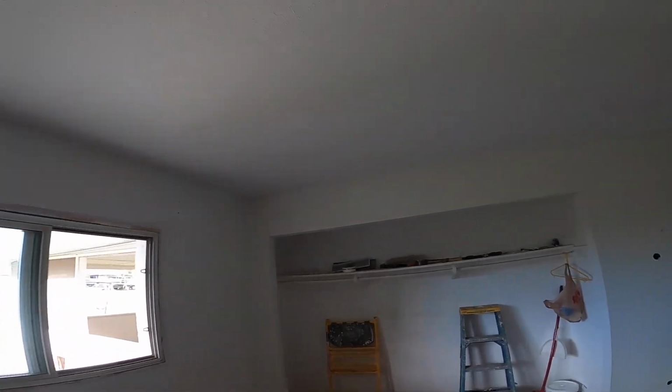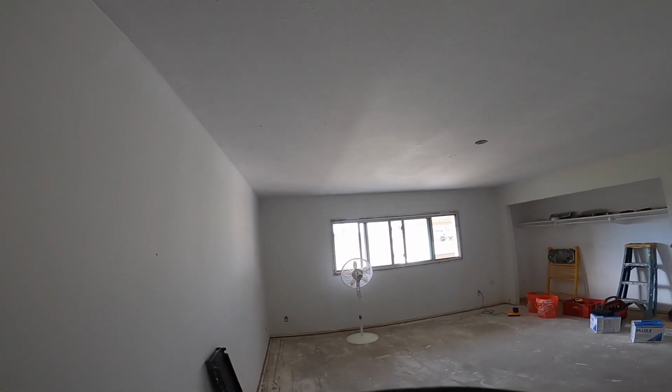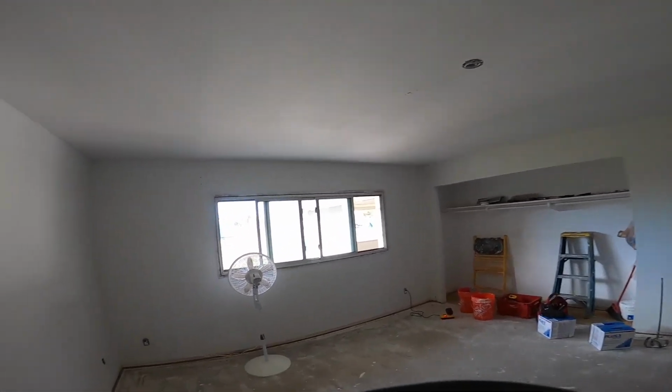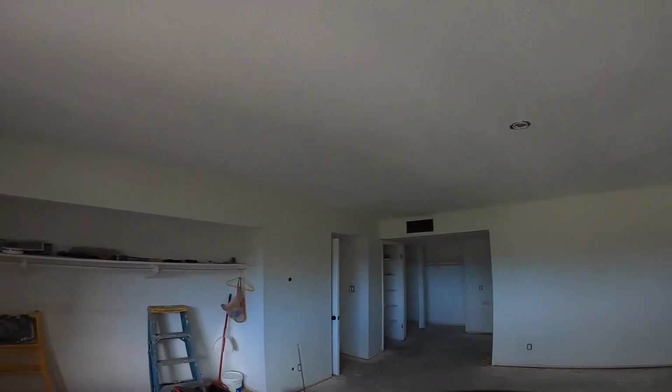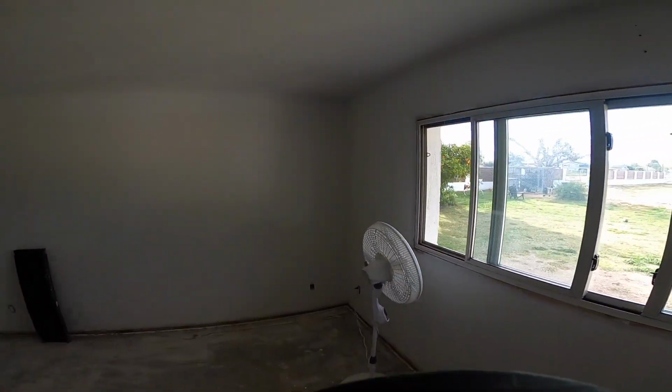All right, guys, we're back. We're on the job. We're gonna do a Santa Fe smooth. He doesn't like the texture, so we're gonna change that. We're gonna do a 2-coat special, skim it all, and then we'll texture it out, then we'll sand it. We should be done in 3 days. Should. So that's today's episode.